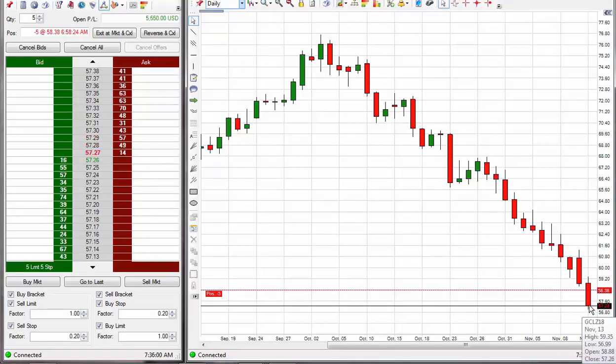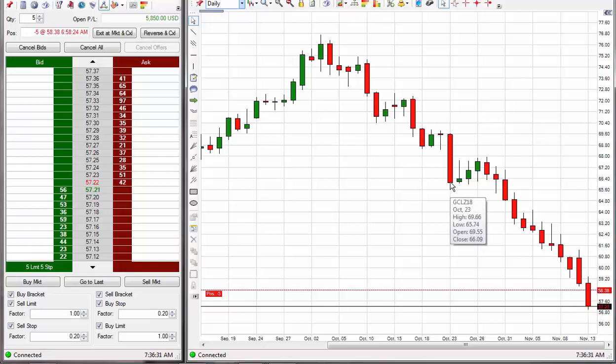How many ticks is it good for now? 58.88 is the low. I'm sorry. Boy, my eyes are not doing too good, are they? 56.99 is the low. 59.35 is the high. That's 230 ticks now. Are you kidding me? 57, 58, 59. How many ticks is this one good for? 69, 50, 60.